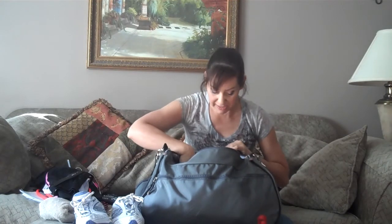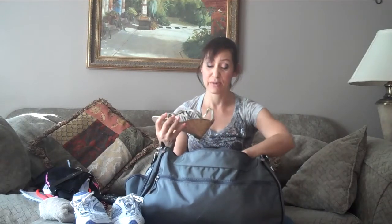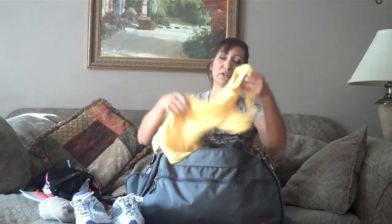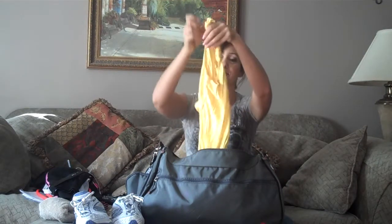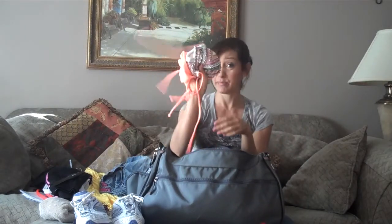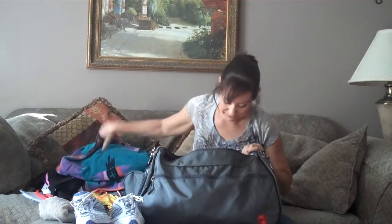So after my workout, like I said, I'm going to a cookout, so I also have in my bag my cute little shoes, this cute little top that I got at Kohl's. I just love it. Isn't it adorable? Some shorts, my bathing suit, my beach towel.